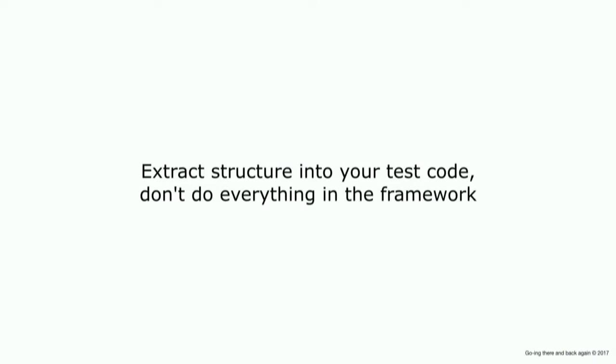There are other responses to that. This is kind of the opposite, which is to extract structure into your test code. Don't do everything in the framework. And that's about the domainy thing, that you have multiple domains, even on the test side. So it's good to keep those clear, because then it's easy to understand the result. One is, do the experiment if you have a strong idea.